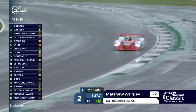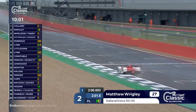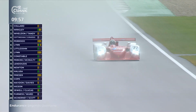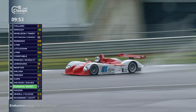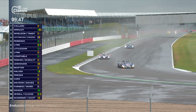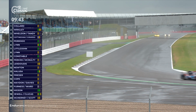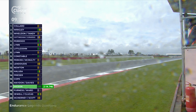Matt Wrigley in car number 27 there, just coming over the line, currently 2nd fastest in the Dallara Oreca. And we are definitely going to be starting to see some quicker lap times, I think. But Emmanuel Collard has set an impressive pace, 2 minutes, flat point 693. Are we going to see a sub 2 minute lap in a moment? Could be quite possible, I think.